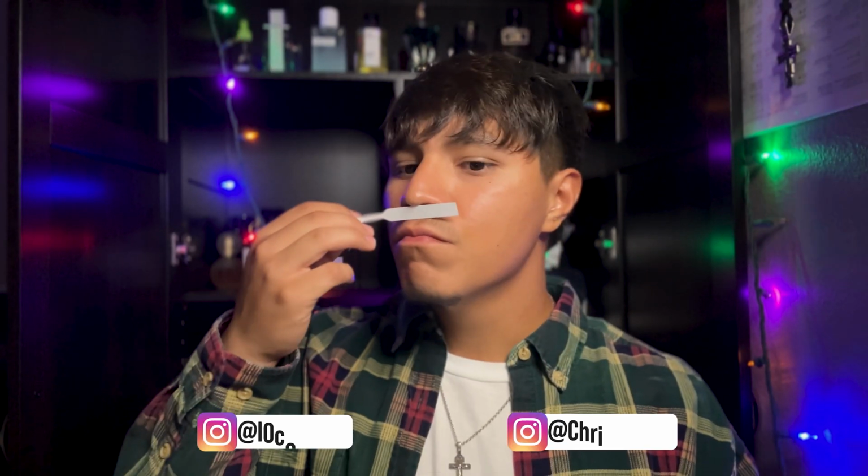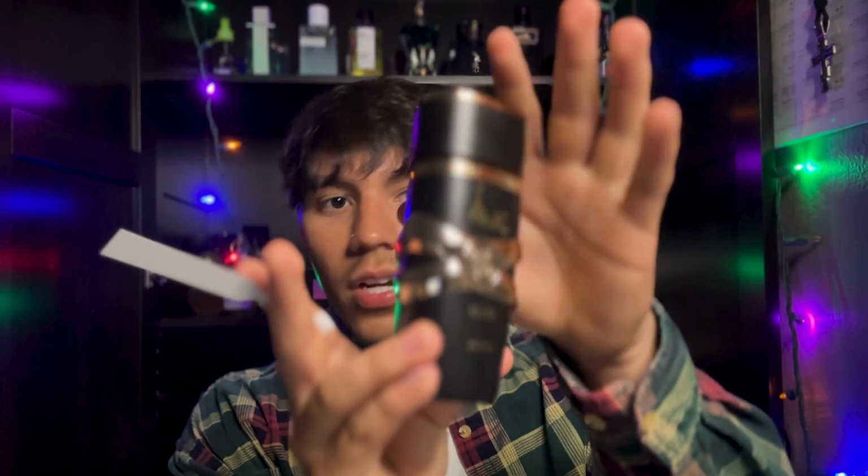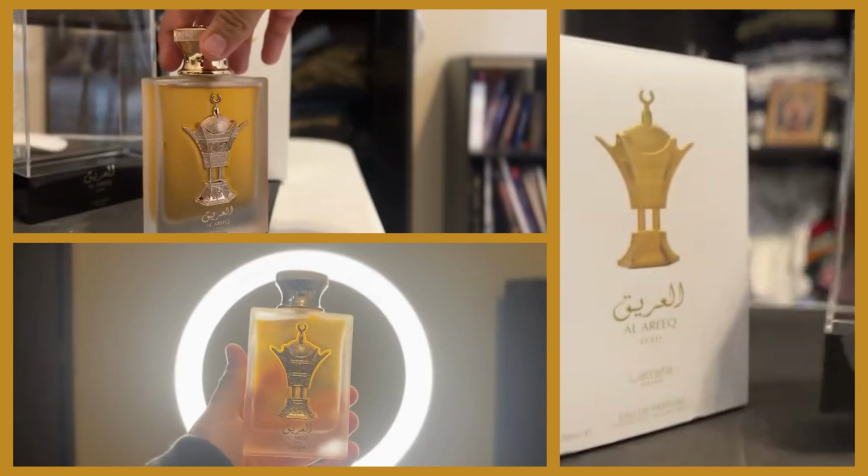If it's an average performance, $20, and is really close to a very expensive $150 fragrance, you can't complain. This is just amazing. It smells so good. It's very masculine, rugged, manly, like Sauvage Elixir is. This is a good alternative to Sauvage Elixir if you're on a tight budget and you don't want to throw down $150. Perfect. I'd say pick this up. Lattafa's got you.